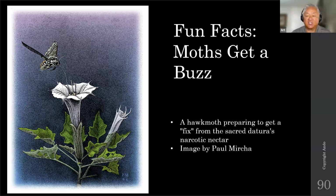And then here's that last fun fact: a hawk moth prepares to get a fix from the sacred Datura's narcotic nectar, and will spend quite a bit of time there, because it has a narcotic nectar. This is a nice print or image by Paul Murcha. And we now know the depths to which plants will develop methodologies to attract and keep pollinators near them, so that they ensure good pollination and reproduction of their species.